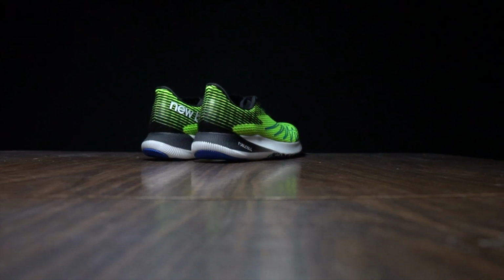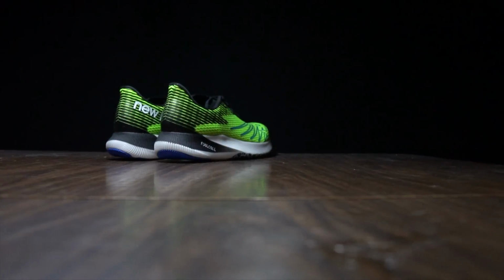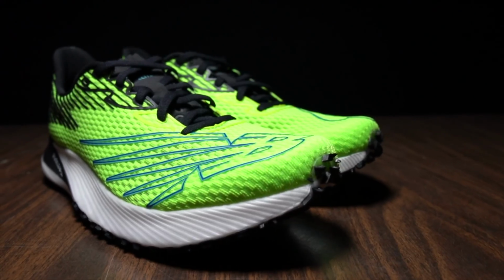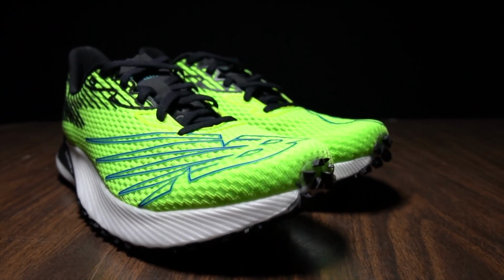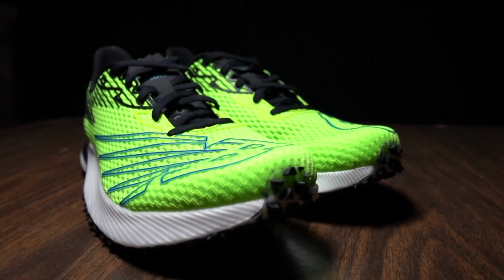Now, before I get into my thoughts on how this shoe did for the first run, I do want to go over some disclosures. This is a pair of shoes that I purchased with my own money. No one sent it to me or is reimbursing me for any purchase price. No one is paying me to make this video. And no one's going to get a chance to preview any of my footage or thoughts before you guys get a chance to see this video on YouTube. Now, with the disclosures out of the way, let's talk about the New Balance RC Elite.